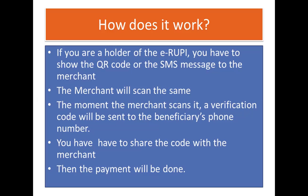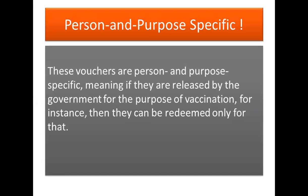So e-RUPI is highly reliable, highly safe, and it is a very contactless mode of payment, which can easily be practiced and which can easily be made a success in times of the COVID-19 pandemic. Now, an important feature of the e-RUPI is that it is person and purpose specific. Perhaps this is one of the demerits of this e-RUPI also, because it is issued for a particular purpose.